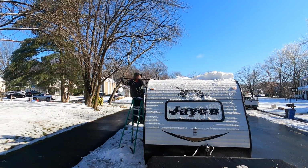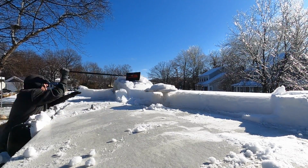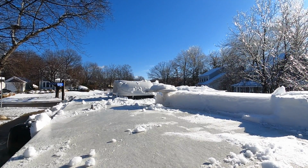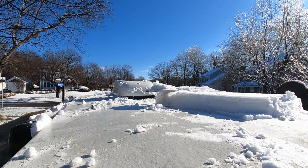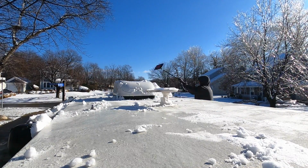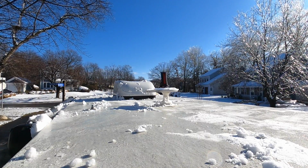And we have this weird looking thing. I guess the truckers know what it is, and it's what you can use to move a lot of snow, so I used it to get the snow off the trailer. I know somebody's going to ask me about it, so I'll show you a close-up in a bit of this thing that I used to clean off the top of the trailer.